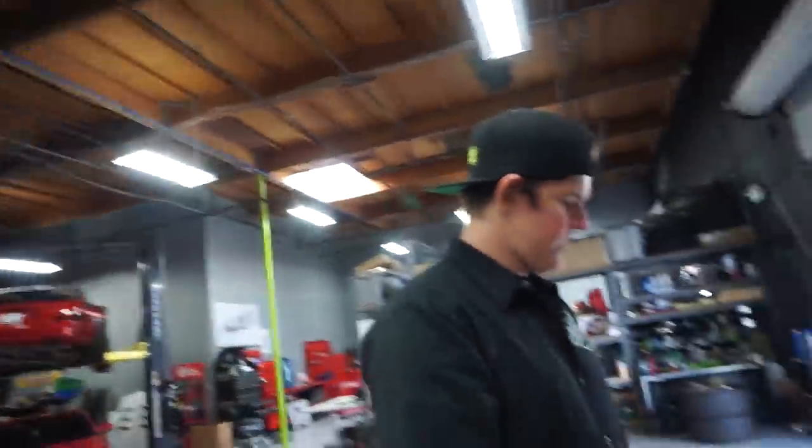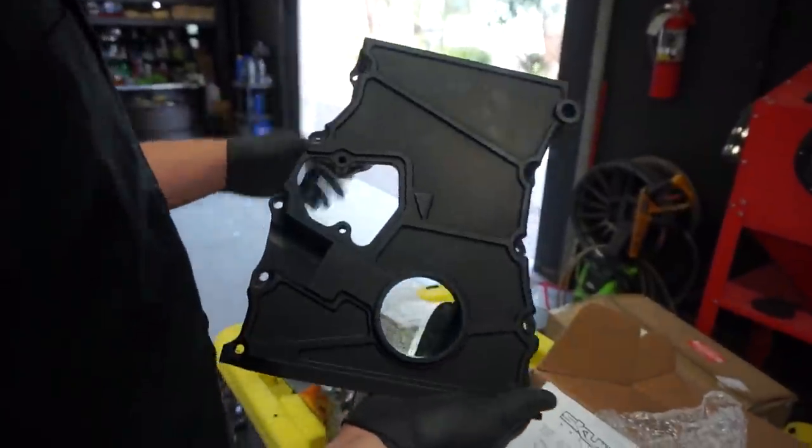There it is. I don't know what Quinn is doing. I'm doing timing cover stuff. Hey, for the Civic? Yeah, let me see. Seriously. Two-piece timing cover.